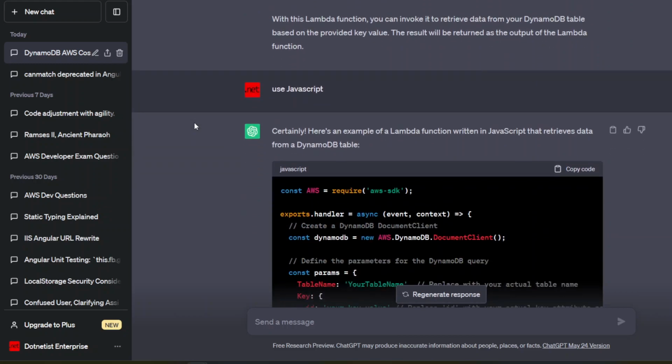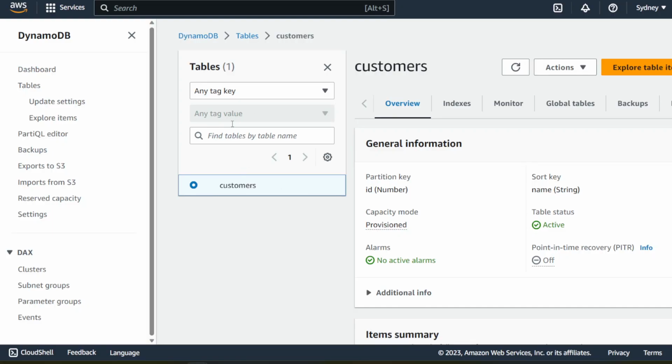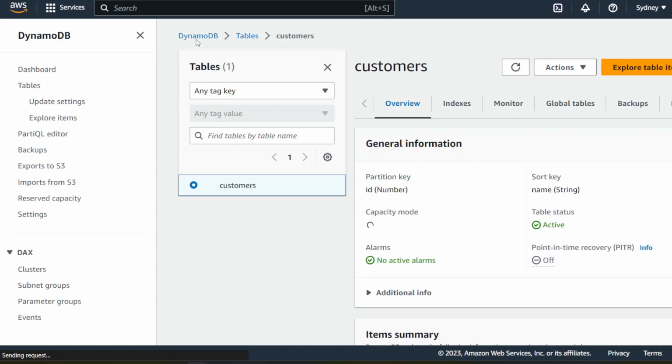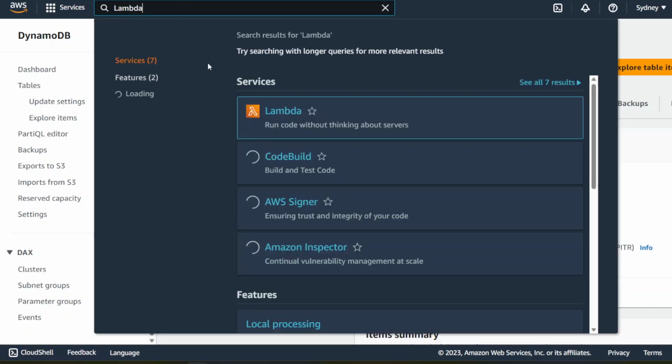So certainly this one here is first, what is the instruction? Log into the console, click create function. So this one here is a table. I want to duplicate that so that we can go to the Lambda.